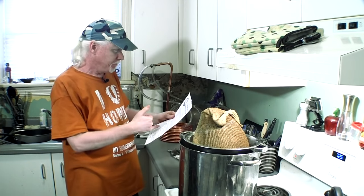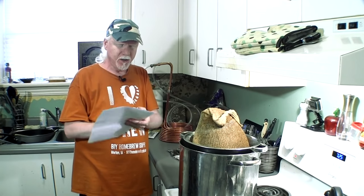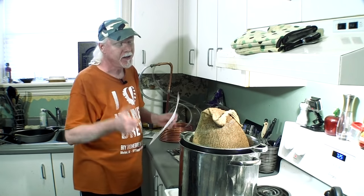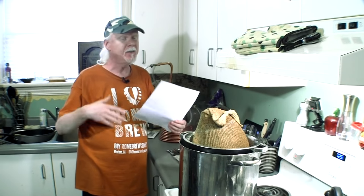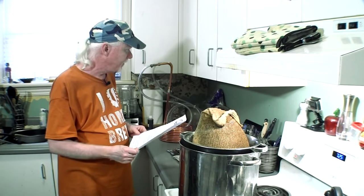So they make it a point in these instructions to make sure that you add the rest of the malt, basically the other half of the malt, at the end of the boil. So you get better hop utilization. And I appreciate that because I do that all the time. Even if the instructions don't say it, I do that. And so that's good advice from these guys.